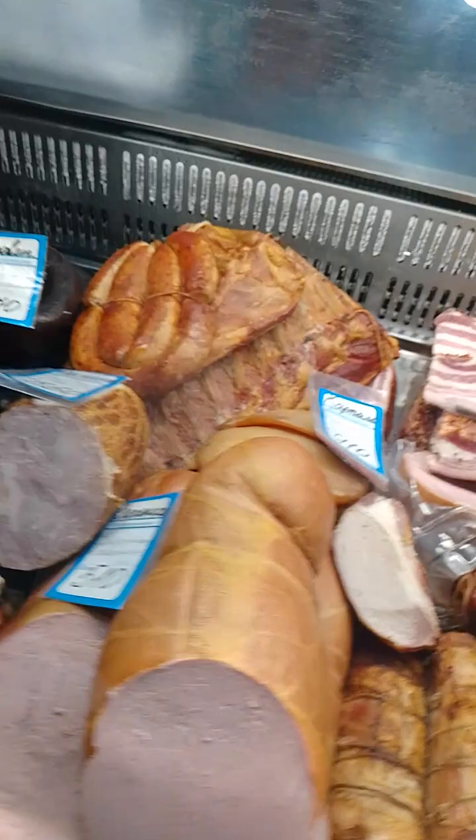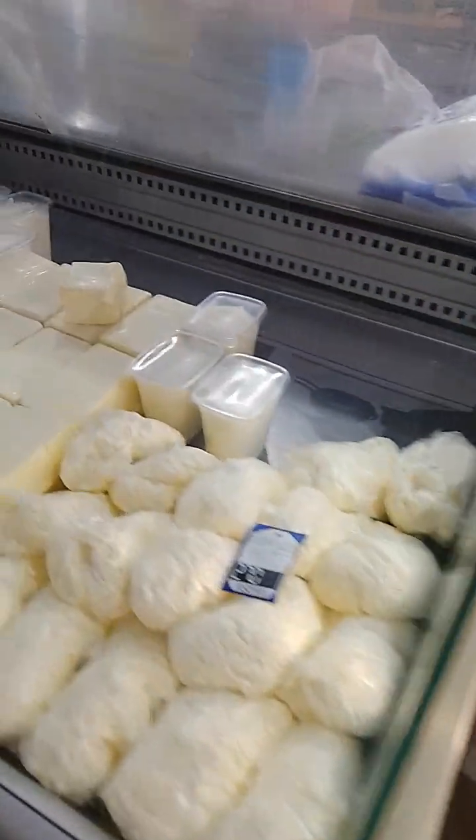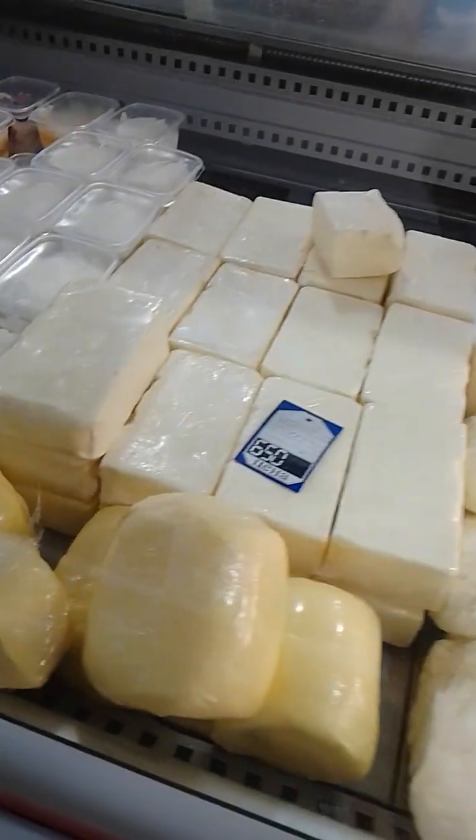And all the prices are per kilo, not per pound. A kilo is about 2 pounds. Look at this.